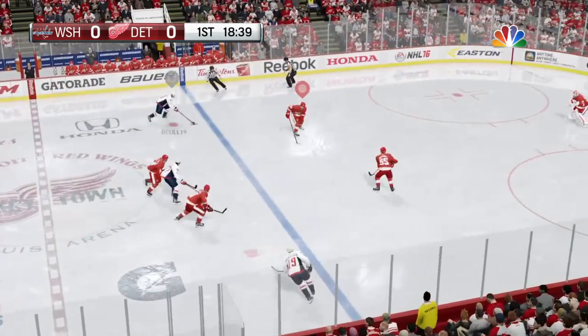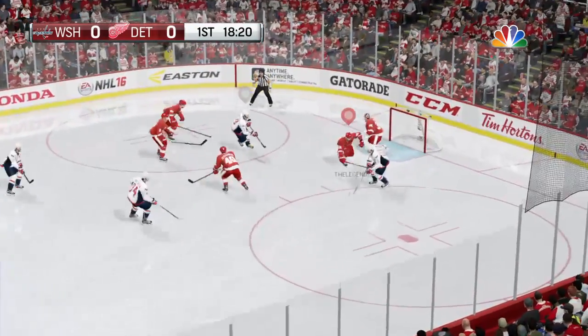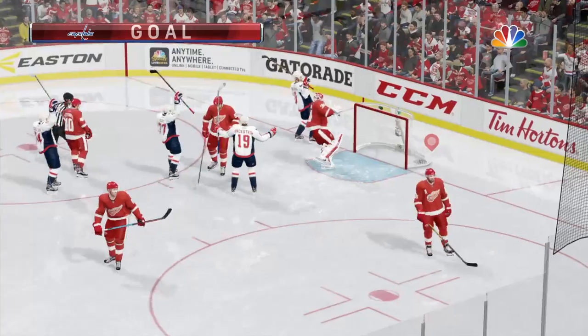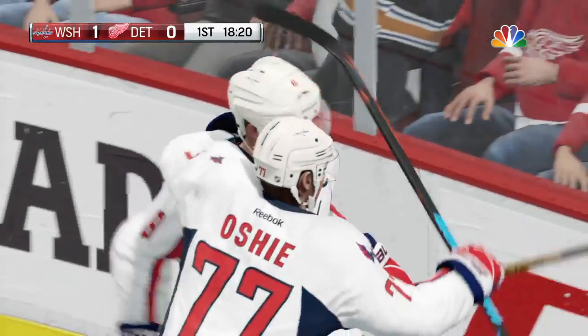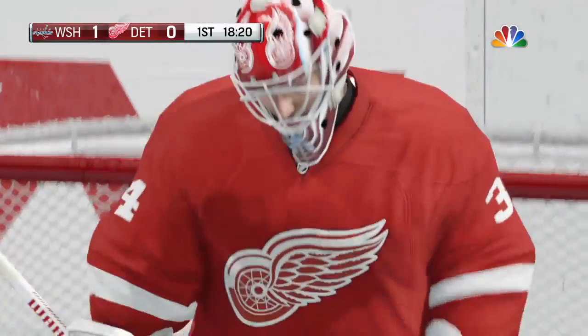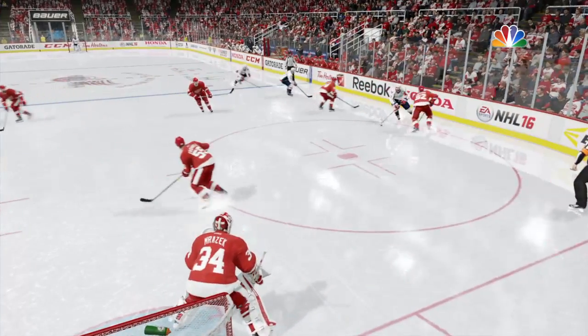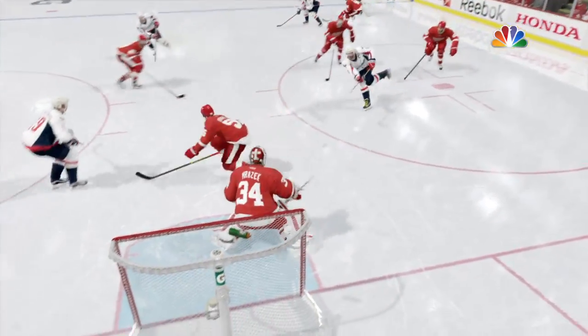It's directed up the middle to Oshie. Moves it to the barrier at center ice. Nice fake. Shakes him loose. Score! Alexander Ovechkin. The goaltender had no chance stopping that puck with the quick release.